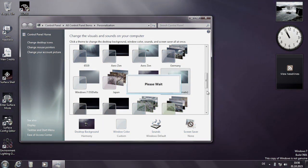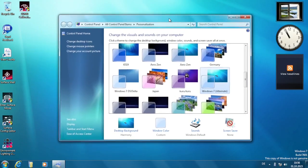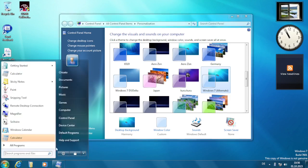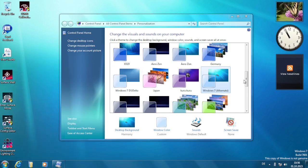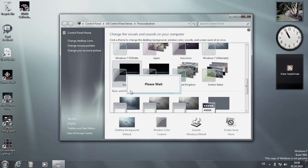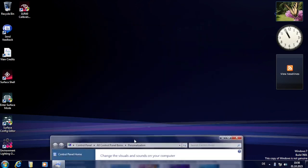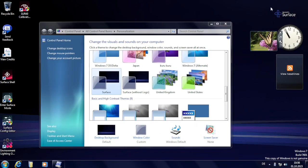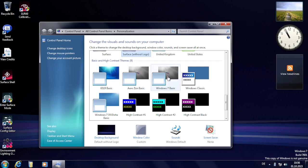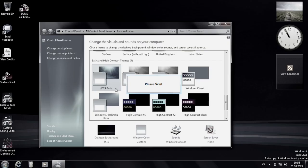Then we have the stock Windows 7 Build 7000 theme, just with the split buttons from the 7DS Delta theme, with the split Vista buttons. Then we have both of the Surface exclusive themes. The first one is the blue Surface one with the logo up there. And then the other one is without the logo up there, just debranded. Then we have their basic counterparts with the basic theme for the 6519 theme.